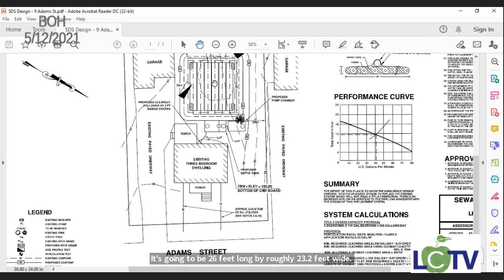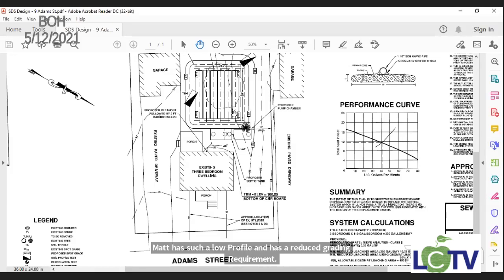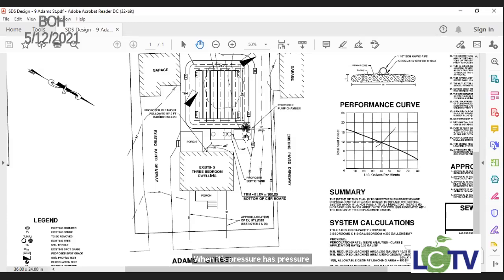With the geomat, it allows for reduction in the groundwater offset with approval from your board, and this is really the best system for the property, much like the other ones on Adams Street, just because it's so tight and the groundwater is so high, and the geomat has such a low profile and has a reduced grading requirement when pressure distribution is applied to it. So basically this system, when the pump kicks on, the pipes in the field are small 1.5-inch pipes, and they all get filled at the same time and spray the liquid equally throughout the entire leaching area.